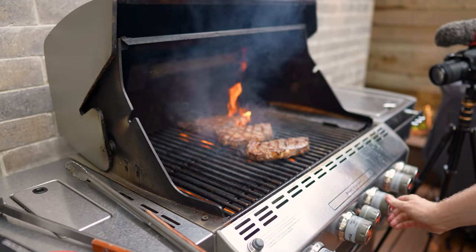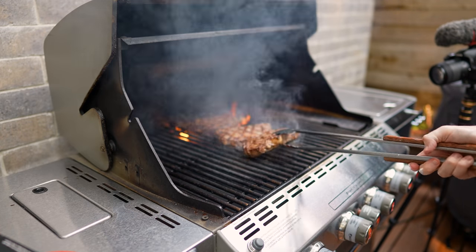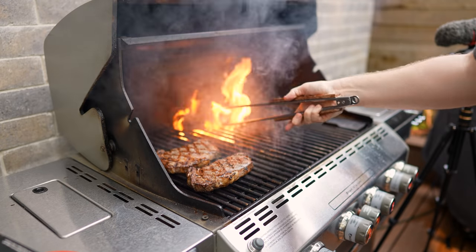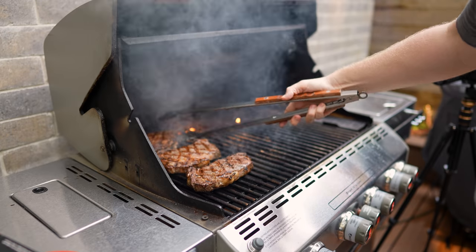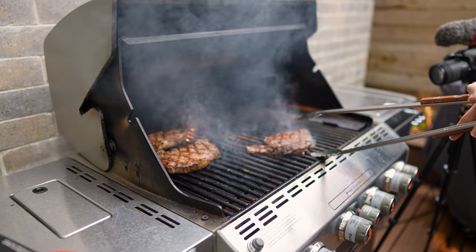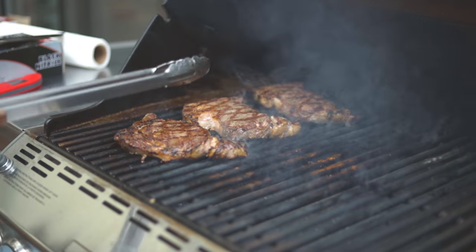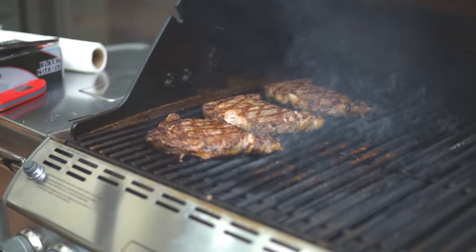All right, so now we're gonna turn off all these burners. We'll leave one on. And because these are thick steaks, we're gonna need to finish them off indirect over here before they hit their final level of doneness. So I'm gonna bring this one to the front, switch up their orientation here a little bit. And again, we've got kosher, table, and sea salt.